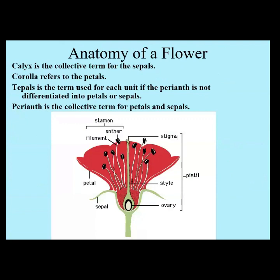So starting with the anatomy of flowers, I've chosen a dicot flower here. The calyx is a collective term for those, in the case of the Ruellia, the green parts at the base of the flowers. And then the corolla refers to the colored part of the petals on the plant. So that's a collective term for petals. Calyx is a collective term for sepals. Tepals is a term used, or the Brits say tepals, if you cannot tell the calyx from the corolla, they all have the same color. And you'll see that in the lilies, right? Okay.